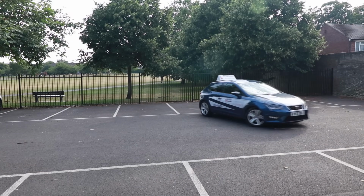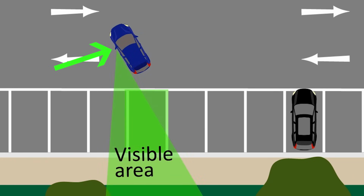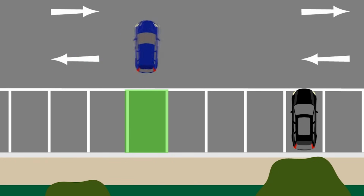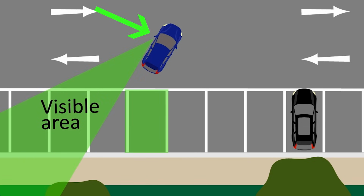Another good tip is to use your mirror that's pointing towards your space. So, for example, if your car is pointing left, use the left mirror because this will give you the best view of your space. If your car is pointing right, use your right mirror because that will give you the best view of your space. In this occasion, your left mirror is not really going to show you your space much at all.